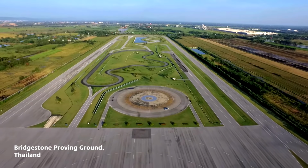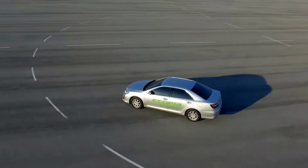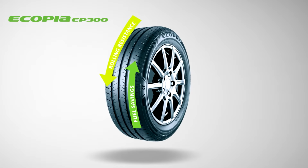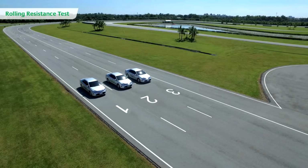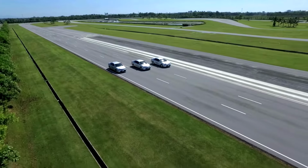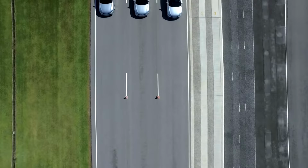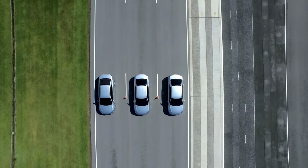Let's put it to the test. To determine a tire's effect on fuel efficiency, we have to test its rolling resistance. The less resistance it has, the less fuel is required to move it. To demonstrate this, we use 3 identical cars. One is fitted with the EP300, while the others use competing tires. All 3 set off at the same time and pace. When they reach 50 kilometers per hour at the designated line, all of them switch to neutral and start rolling.